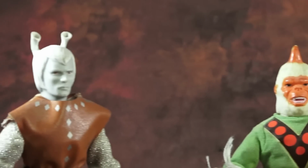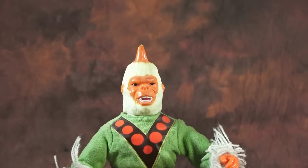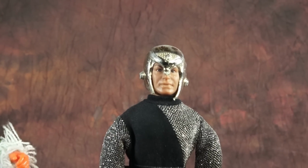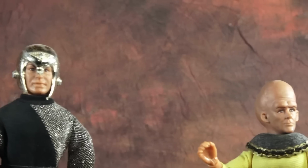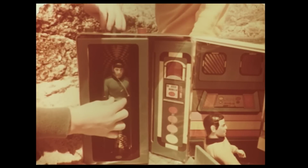This week, we're going to boldly go to strange new worlds with this look at the second series of Mego 8-inch Star Trek Aliens. So let's give a bit of a backstory. 1977 was the third year for Mego's Star Trek line of toys, and it showed no signs of slowing down. The show's reruns were so popular that at the time there was a lot of talk about a new series and a new network. This would all be great for Mego in the future.